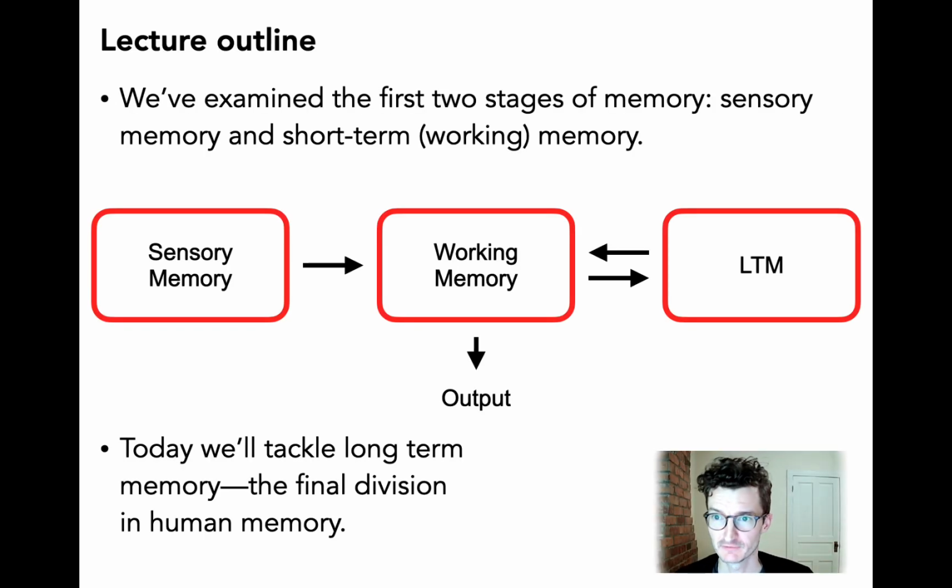So we've examined the first two stages of memory, sensory memory and short-term or working memory, and so we're left with the last aspect of memory, long-term memory, and that's what we're going to start discussing today.